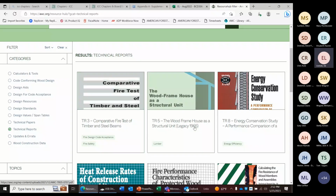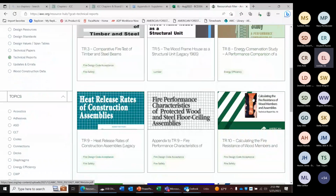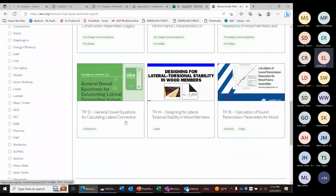The wood frame house as a structural unit is our TR5. TR8 is energy conservation studies. Heat release rates for construction assemblies is our TR9. The TR10 again is fire resistance of exposed wood members. TR12 is general dowel equations for calculating lateral connections. So again, we talked earlier about the dowel laminated timbers, and if you're looking at how you figure lateral loads through doweled connections, that's all in there. TR14 is lateral torsional stability in wood members, and TR15 is the calculation of sound transmission for wood frame assemblies.